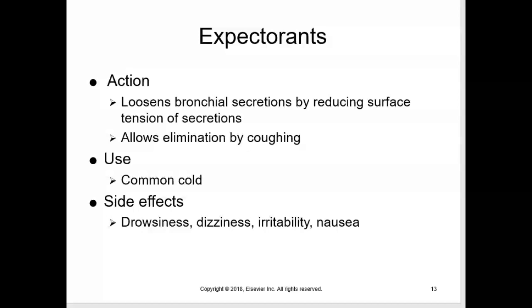You want to encourage your patient to increase the amount of fluids that they're drinking, because that alone will help thin out those secretions and make it easier for the patient to cough them up. When taking an expectorant, patients should increase fluid intake to at least 8 glasses per day to help loosen mucus.